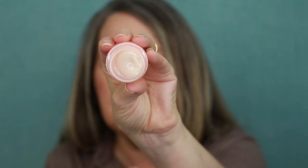But look at how tiny this is. So this came out of one of these boxes. Keep in mind what I said earlier. This was one of those boxes that I got right after Christmas. They were clearing it out, and it came with a cleanser, an overnight lip mask, the Clinique Take the Day Off makeup remover, which I know is really popular, and then the eye cream. I thought this would be great for traveling, and it has a fairly good amount in there.